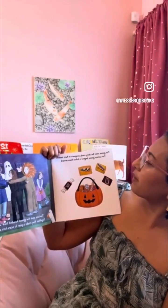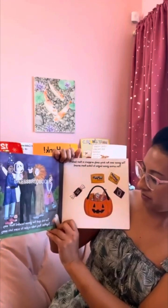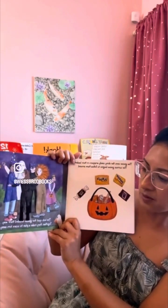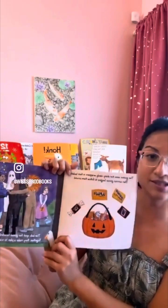The goose sees the shiny candy wrappers in their baskets. The curious goose begins to follow them around. The kids spot the goose headed their way. Together, they make a plan to scare him away.